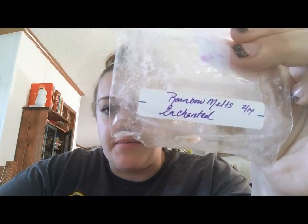So, the next thing I want to talk about, this one. This is Enchanted by Rainbow Melts. It is Cotton Candy, Serendipity, and Love Spell. Yes, that sounds amazing, and I love Love Spell, I love Cotton Candy. Serendipity is one I'm starting to really steer clear of because this one was so strong.